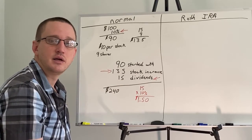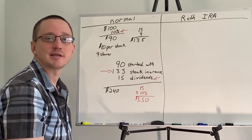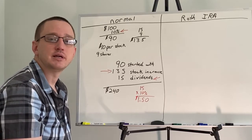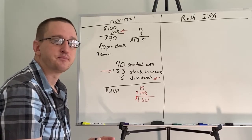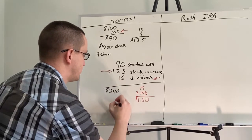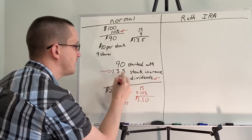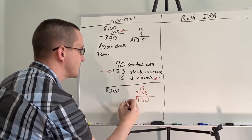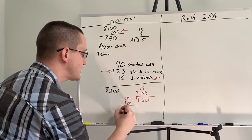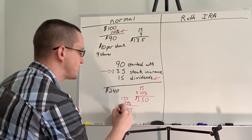Now the third time that you are going to get taxed is right here, your increase in value of the stock. Now this increase is referred to as capital gains, and for most people it is taxed at a 15% tax bracket. So that means they're going to take 15% of this $135, which translates into $20.25.